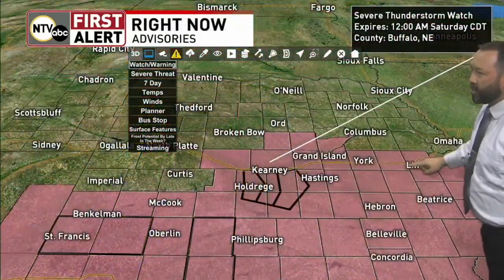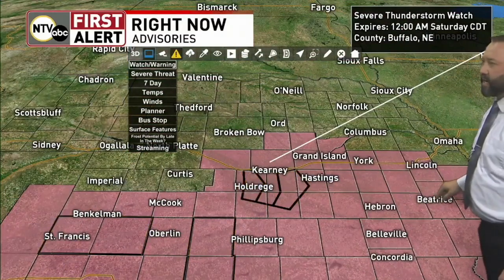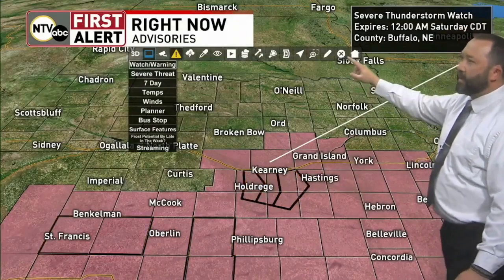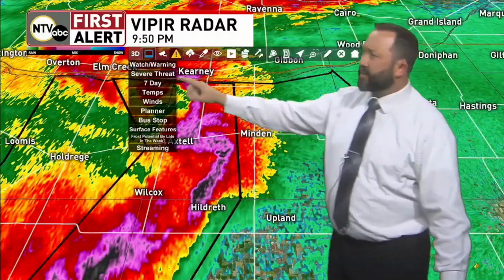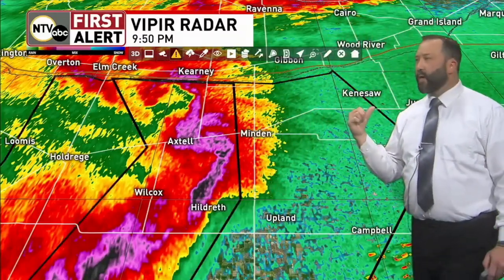Severe thunderstorm watch has now been extended out until 4 a.m. for southeast Nebraska, including Lincoln, Beatrice. It runs till midnight here in central and southern areas. So again, a severe thunderstorm watch has just been issued for southeast Nebraska until 4 a.m.